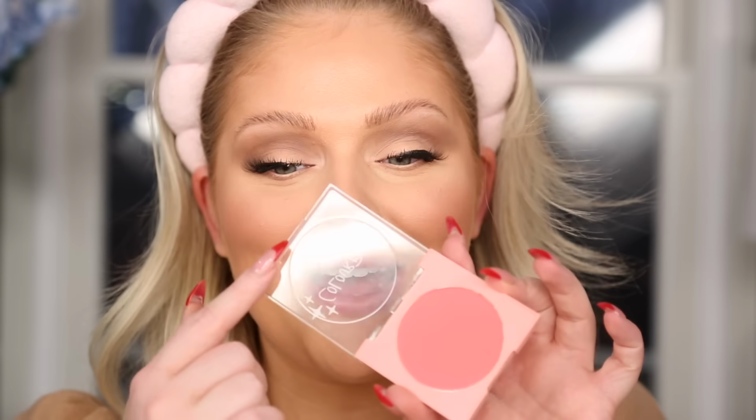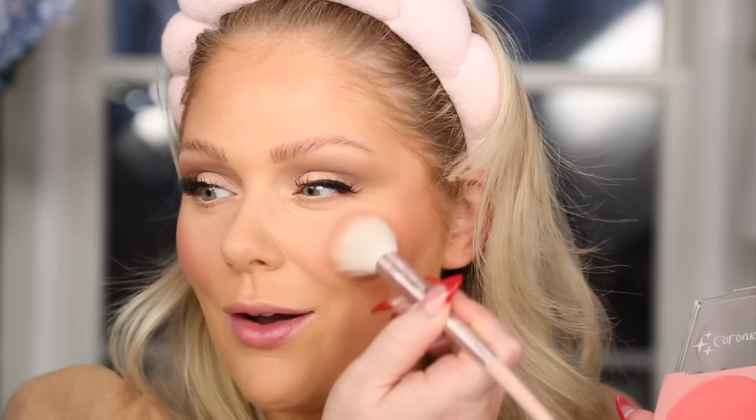For blush, you guys can probably guess, ColourPop Papaya. This is so pretty. Just gives the prettiest pop of pink to the cheeks. I started using this in the summer and I thought, okay, maybe I'll just like it in the summer. No, I love this in winter, all months. Love the pop that it gives. It's just so pretty. It makes me smile and is just the prettiest blush. So definitely my most used.